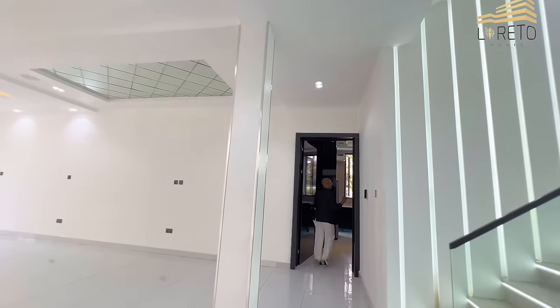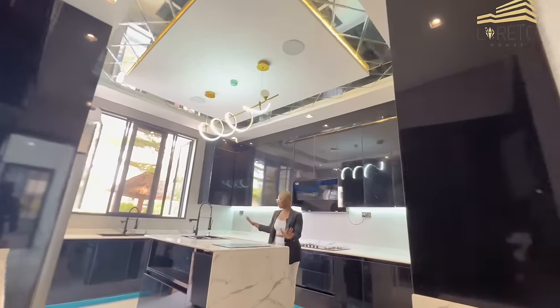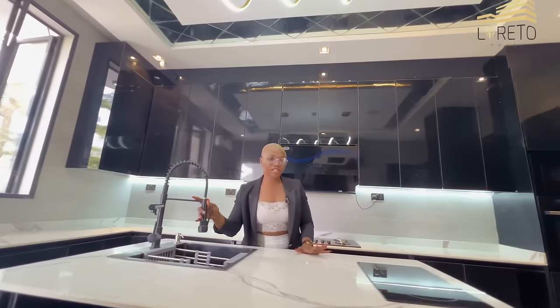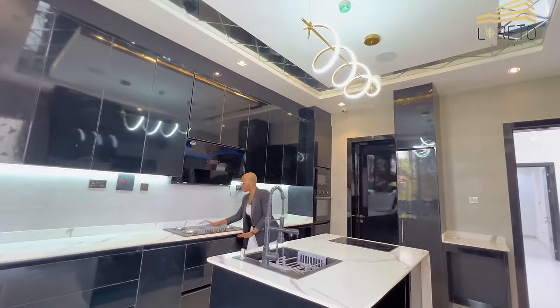Okay, right here you have this beautiful kitchen. See the kitchen now. Here you have the island that comes with a hot plate, right? You can cook here on the island. It comes with a dishwasher, and of course you still have another gas burner here, a 5-set gas burner that has a hot plate in the middle.